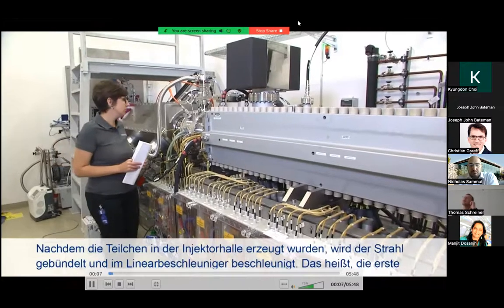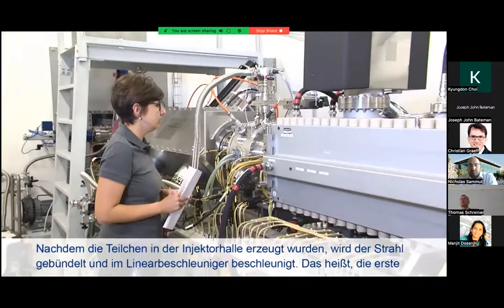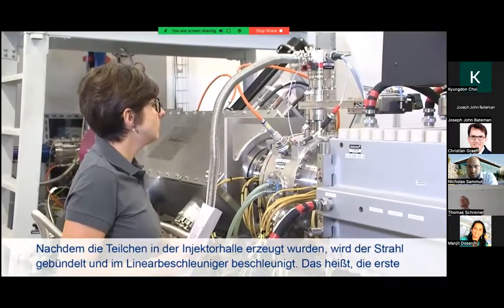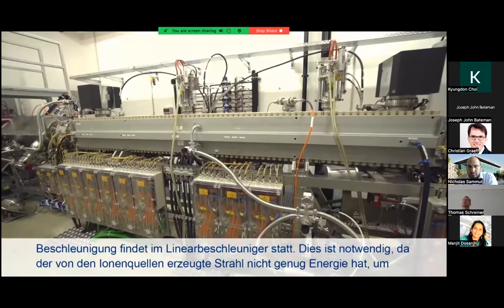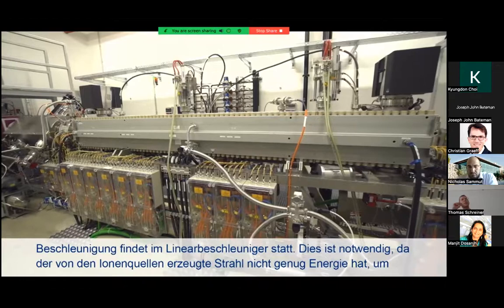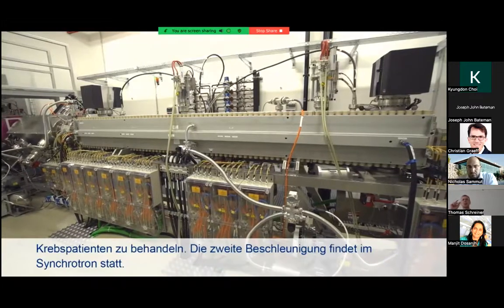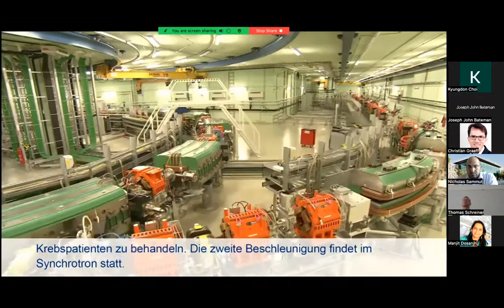Once the particles are produced in the injector hall, the beam is bunched and accelerated in the linear particle accelerator. This means the first acceleration takes place in the linear particle accelerator. This needs to happen as the beam that is generated from the ion sources does not have enough energy to treat cancer patients. The second acceleration takes part in the synchrotron.